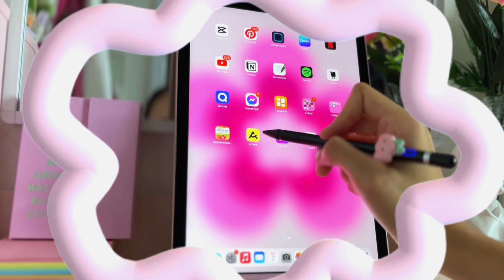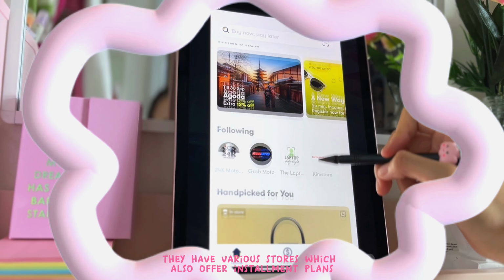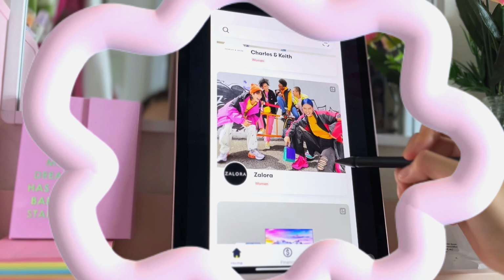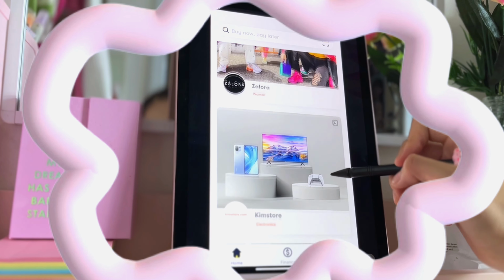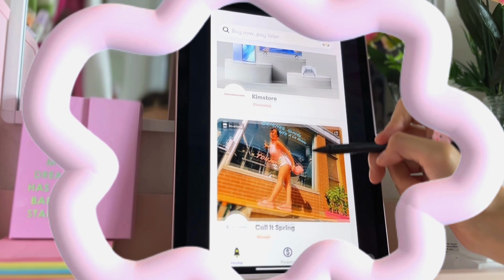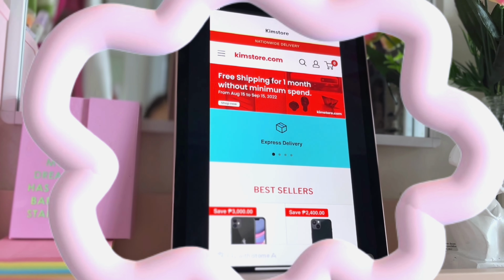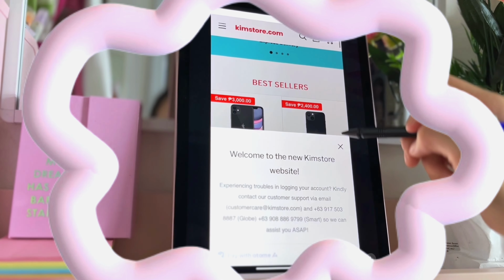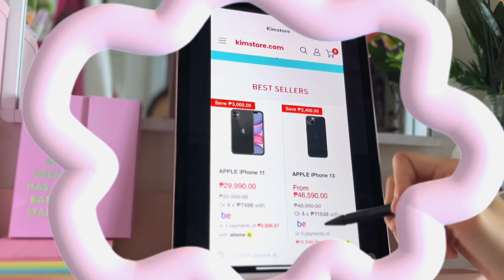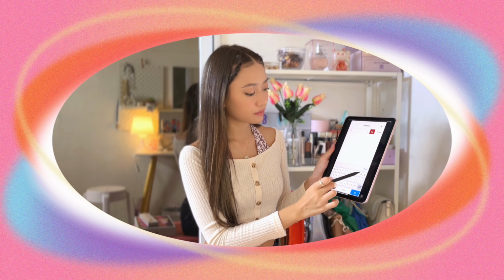Ganyan siya. It has different stores, and the only thing that you need para makapag-log in or para makapag-sign up ka dito sa app na to is a credit card or a debit card. Medyo familiar din talaga ako sa Kim Store kasi nga very eligible siya, and nakikita ko din siya sa YouTube, sa Instagram. So I checked for the products, and they have here, ayan, iPhone 13, iPhone 11, meron din silang mga MacBook Air. And what you have to do is you just have to search for iPad.